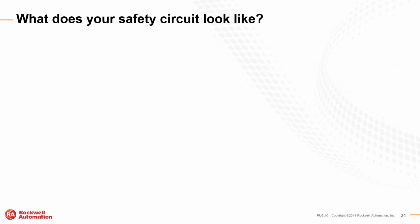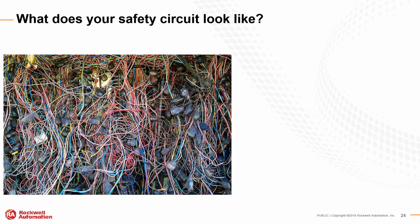So this is kind of an introduction to one of the safety network solutions that we talked about earlier. This is about GuardLink. So what does your safety circuit currently look like? Does it look like this? One big spaghetti factory? So when it comes to safety circuits, how do you know where to even start to troubleshoot? Especially if you have multiple devices wired in series, which is a very common practice.